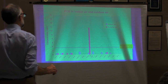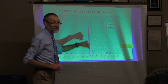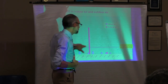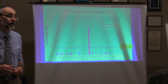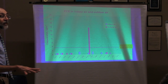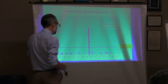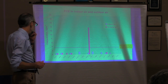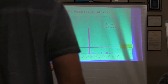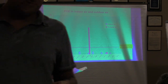Okay, so here's indoor air again, same blue boxes. Now we're comparing to outdoor air. And what I've drawn in here, this line, is the DEC health-based guideline for long-term exposure. This came from the Department of Health, saying if we're below that level, you're okay, if you're an adult. And so it's below that, except for this one.